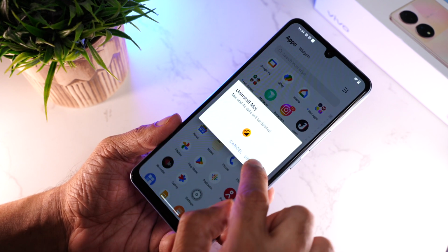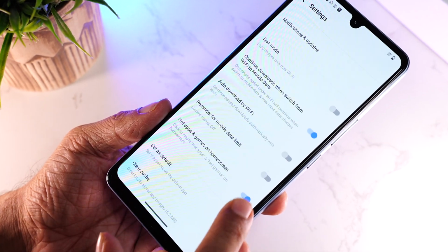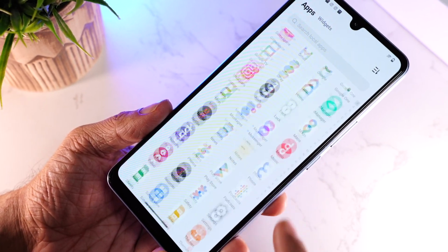Now, if you want to get rid of the hot apps and hot games, go to the Vivo App Store. In the settings, turn off hot apps and games. There you go. Problem solved.